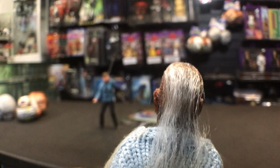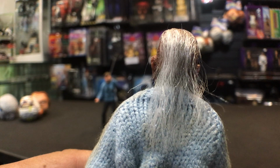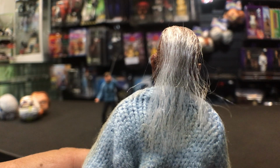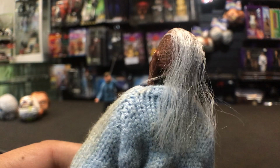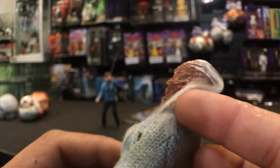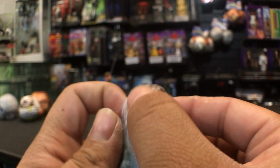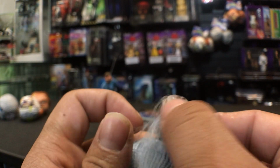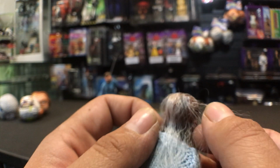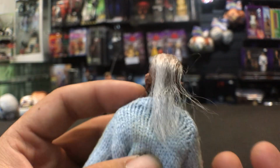We're going to take a look at the back of the head, take a look at the hair. Now it's funny, you can actually see the hair blowing with the fan that we have above us. It's just the fan that we have in the shop here. But you can see it moving the hair. It's pretty cool. Now if you really wanted to, you could fold some of this over, forward. You can really mess with it if you want. It feels nice. I mean, as nice as a corpse's hair is supposed to feel.